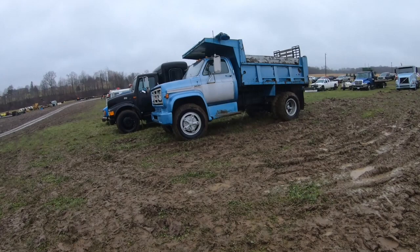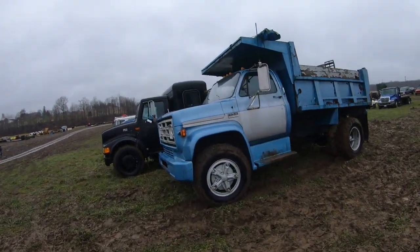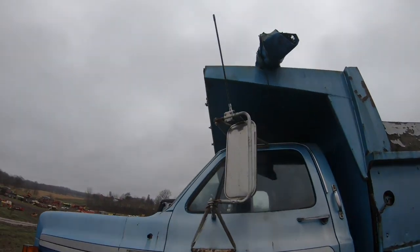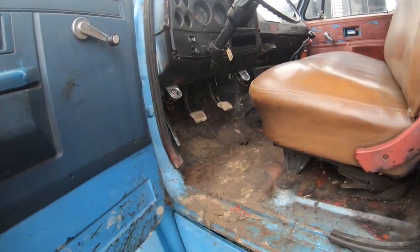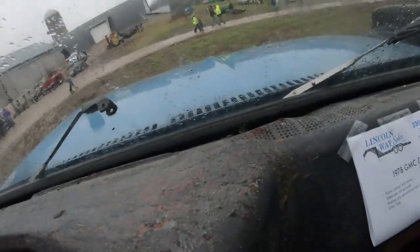Well, look what I found, guys. That Chevy that we got, I found its twin. It even comes equipped with a radiator, with a CB, I think. Unless it's just a coax. Well, we got some literature.